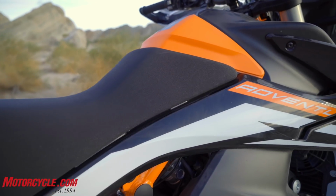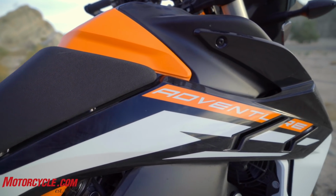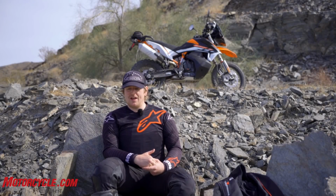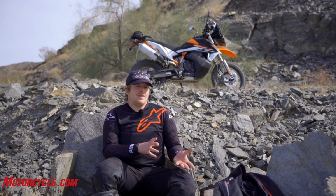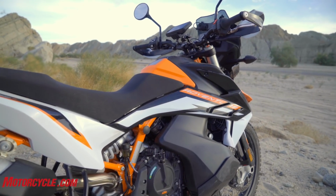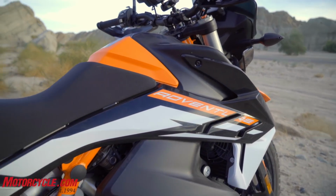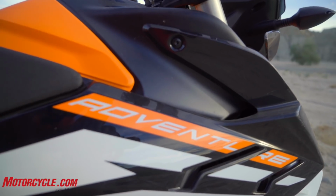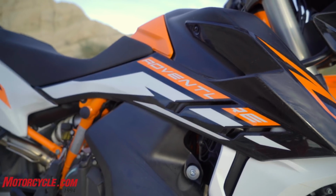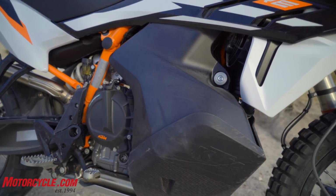Other than that, after riding the 790 not too terribly long ago, and then this 890 Adventure R, it kind of brings me back to the question: are the motor, the lighter subframe and the engine internals, are these changes worth it? If I just had one side by side and it was the same price, which one would I pick? I'd for sure pick the 890, because the motor is really good, and it's just got so much punch all the way throughout the rev range.